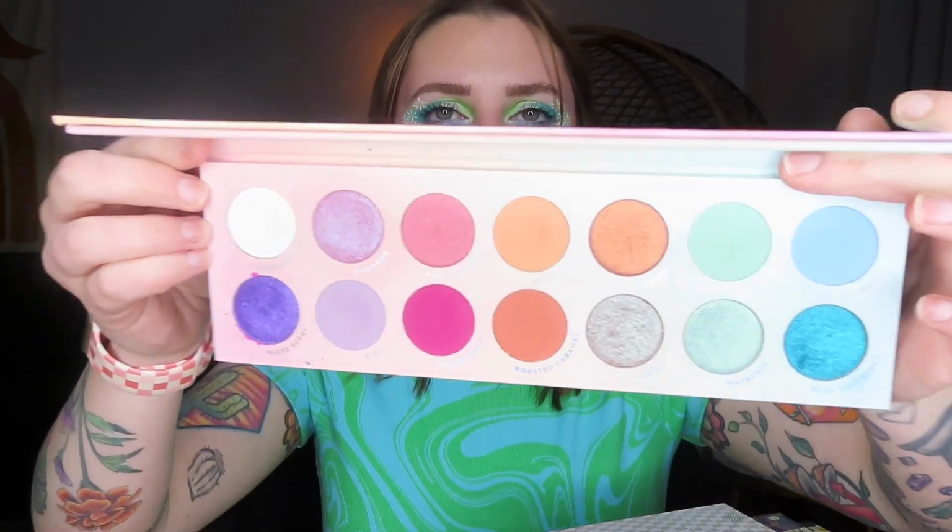I think last spring I had to tell myself to stop using this palette because I was using it so much. I love this palette. I cannot say enough good things about it because I really enjoy creating looks with it. So I'm going to stop rambling about this palette, but you know I will be using this in the springtime.